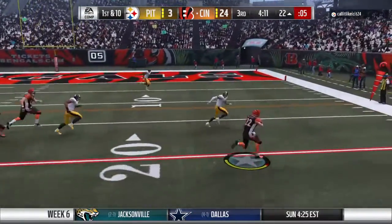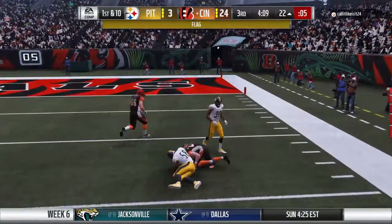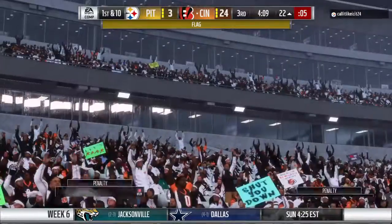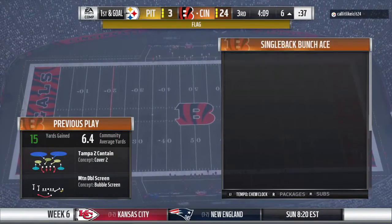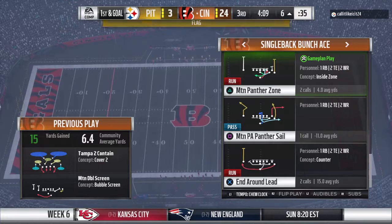McCaffrey following the penalty. Oh, spinning away, and he'll be brought down. Oh, that's a face mask. Certainly looked like it. Indeed, here come the flags. Well, we looked at each other right away. We knew that flag was coming out.